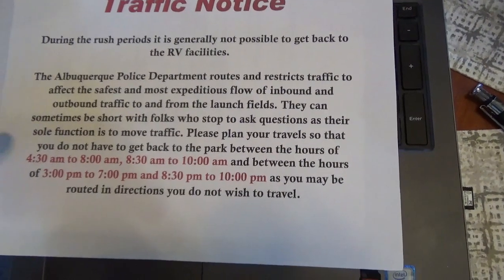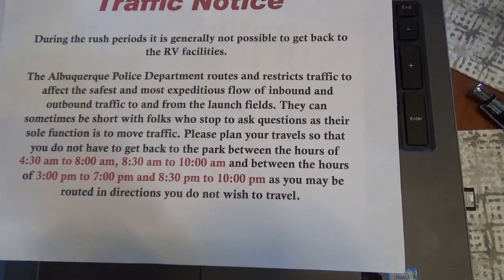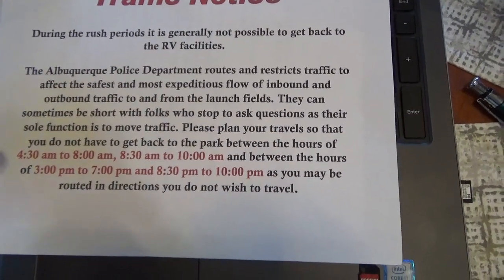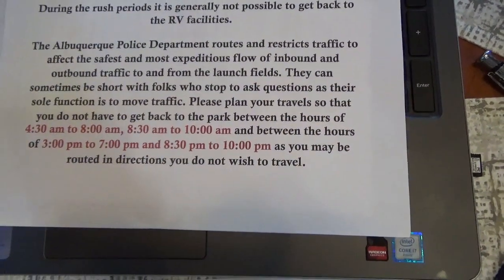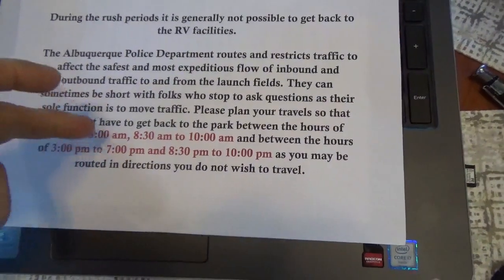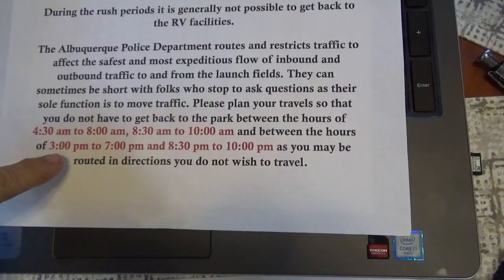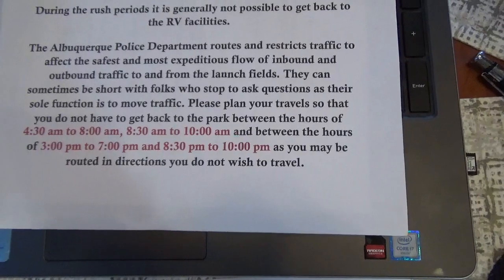They can sometimes be short with people because people stop and ask the cops questions, and that kind of ticks everybody off. So you kind of have to plan what you're going to do. And basically, what they're telling you is when the stuff is going on, which is morning or evening, like 4:30 to 8, may as well just call it 4:30 to 10, and then between 3 and basically 10, you want to be where you're going to be.